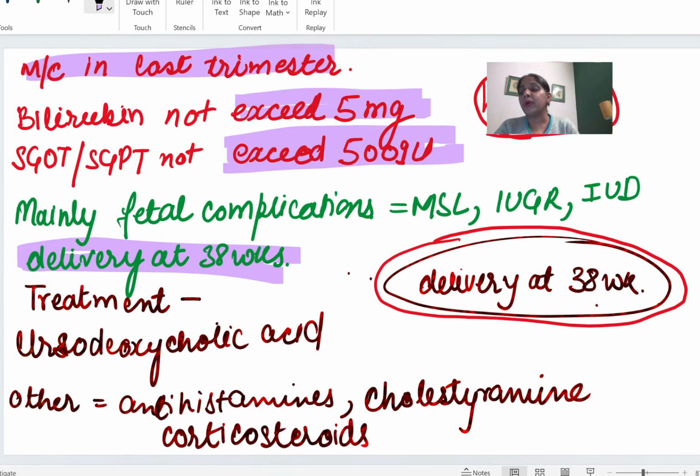It helps to lower the liver enzymes and prevents fetal complications. Other drugs which we can give for the pruritus are antihistamines, cholestyramine, corticosteroids, but the best is ursodeoxycholic acid. This is the question which has been asked.